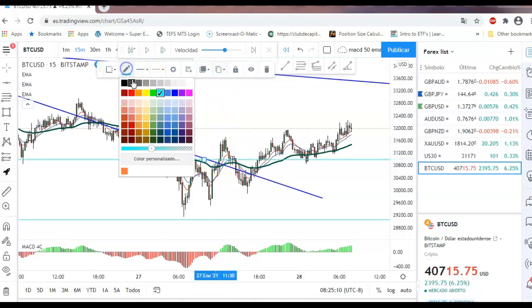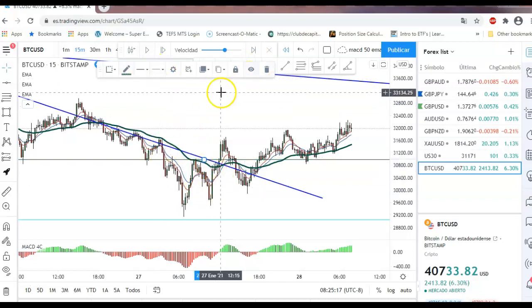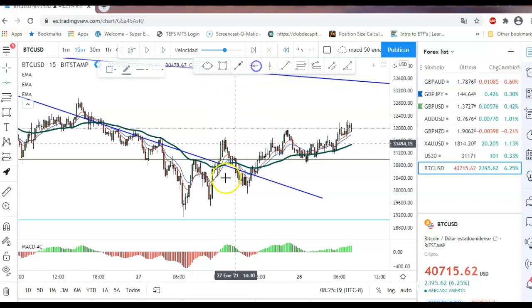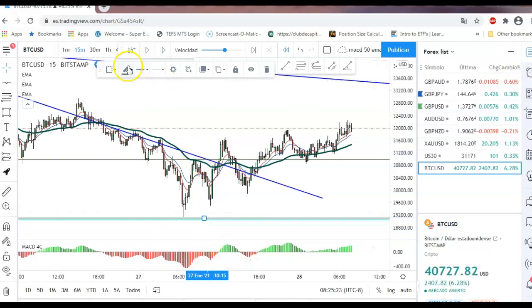I'm gonna put a darker color so we can see it. Put it like this. So that was my entry, and then I will put my stop loss normally right there. I'm gonna put it in red. I'm just giving you guys an example of how I trade pretty much.